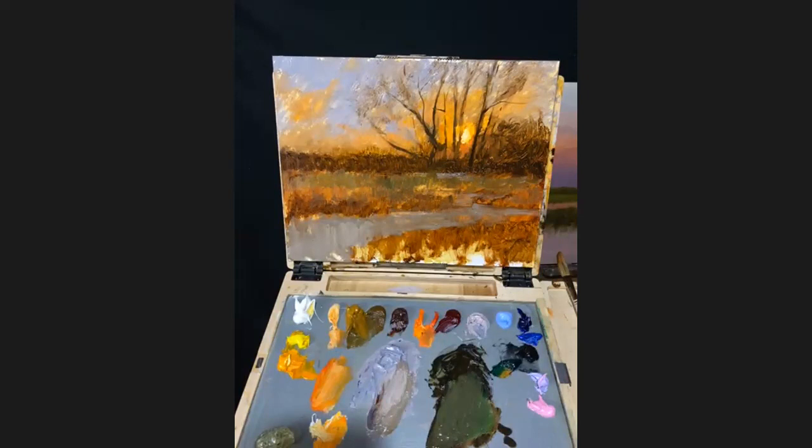I want to be careful how linear I am with that line. So I can come back down and sort of break up the straightness of this horizon line a little bit, with my initial dark.